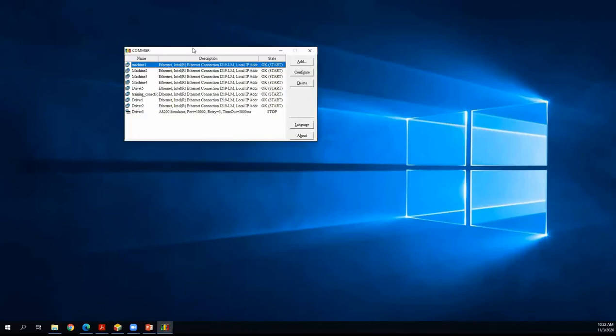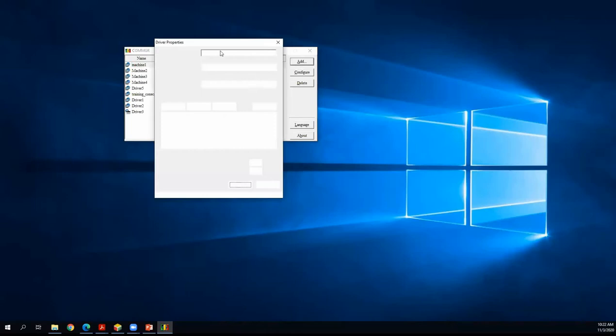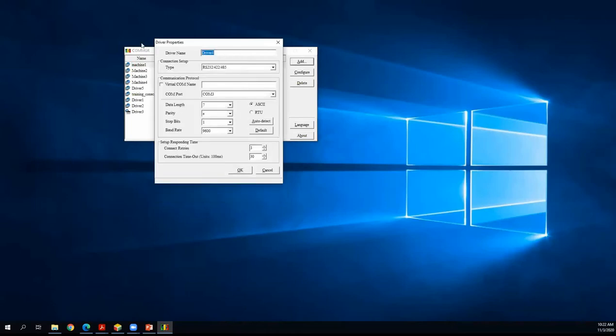From our download center, when you download the COM manager, this is the interface. So you can create your driver here. In order to create a new one, you need to click add and give a specific name. So for instance, I call it training. And here you can choose the connection type.